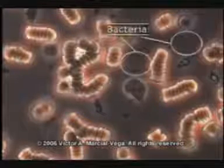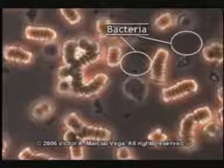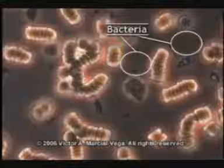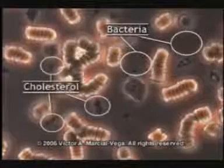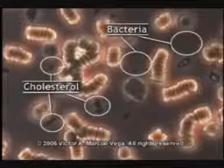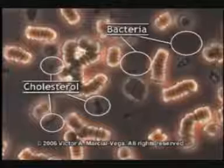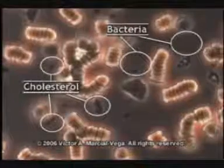You see these little dots in the background? These are bacteria in the blood. We are not sterile. In this particular person, the bacteria levels are way above normal. These dark spots here in the background are pieces of cholesterol. These pieces clog up the small arteries. The smallest artery is the size of one of these round red blood cells.